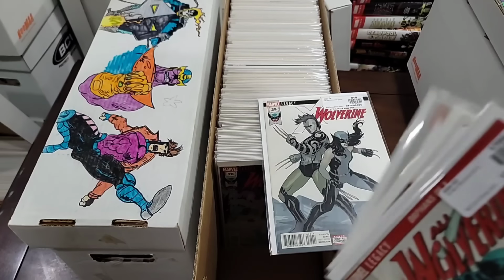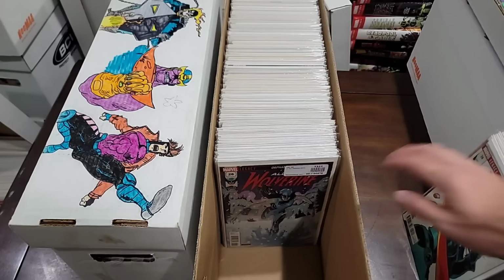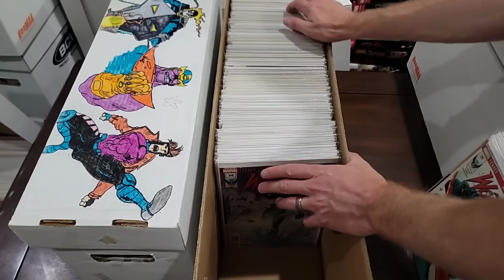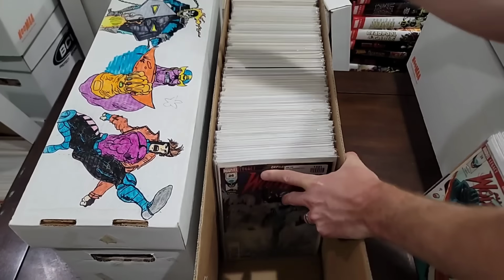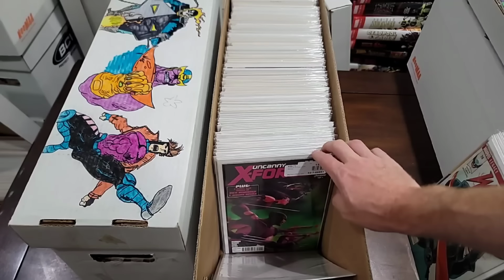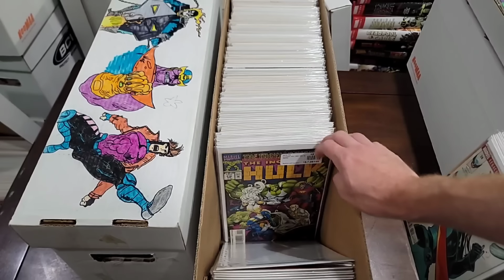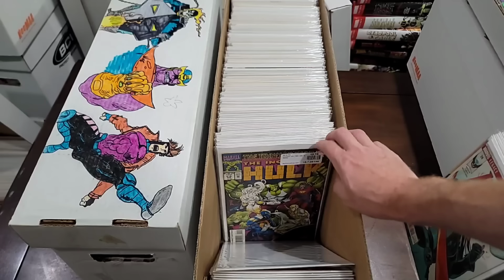Some more Hitman. It is unnerving going through a collection like this where it's not organized. But it's also fun because you don't know what you're going to find. All right. This has been so far majority more Savage Dragon. A lot of modern in here. There's nice Deadpool, Hulk.